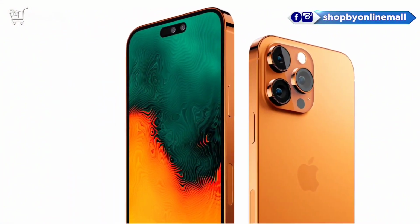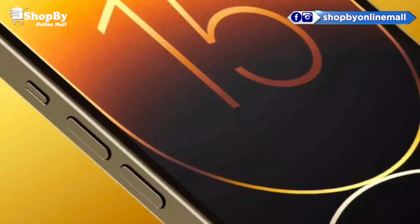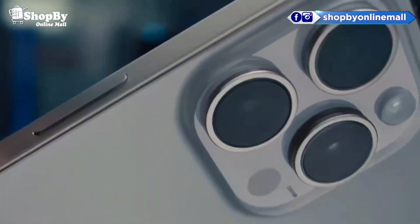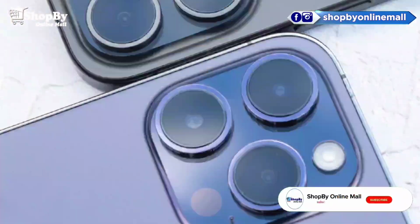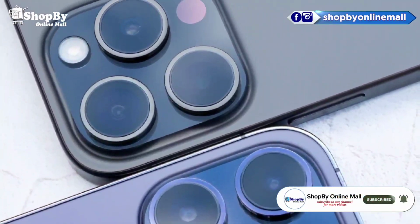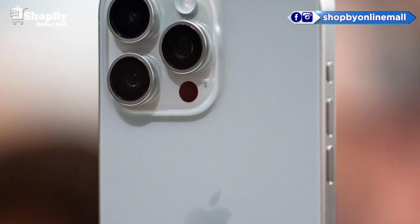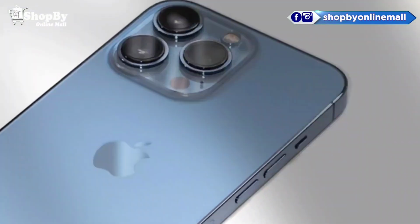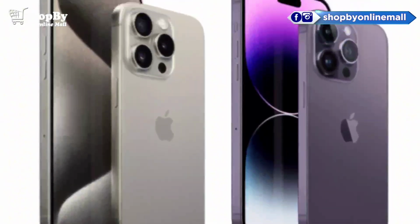In terms of performance, the Apple iPhone 15 Pro Max is equipped with Apple's most advanced chip to date, the Apple A17 Pro. On the other hand, the iPhone 14 Pro Max features the second best chip from the company, the Apple A16 Bionic. Both chips have custom 6-core processors and custom Apple GPUs. The A17 Pro has 6 cores, whereas the A16 chip has 5 cores.